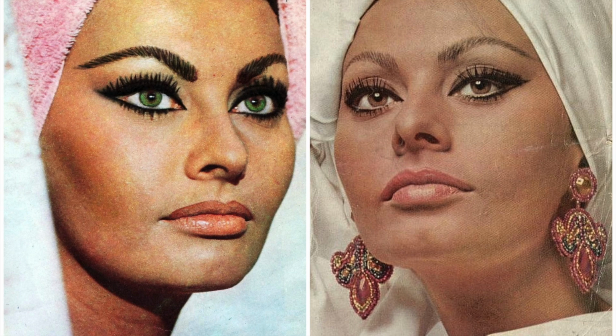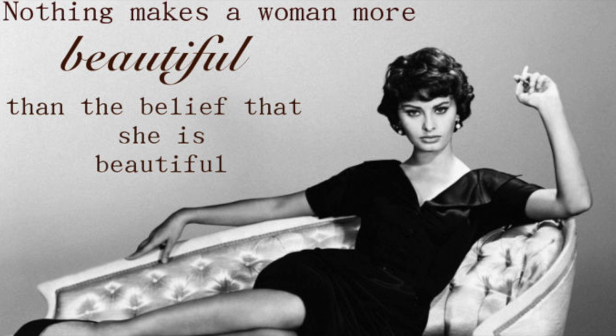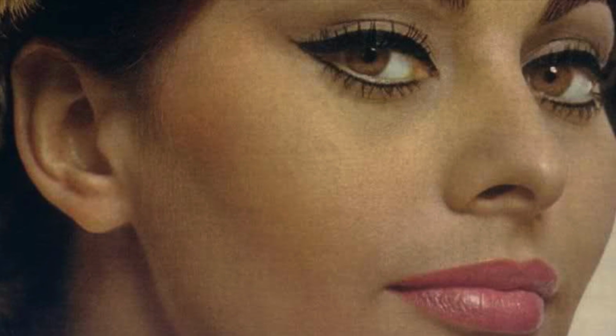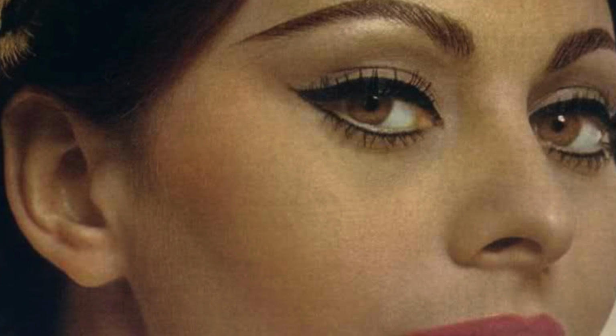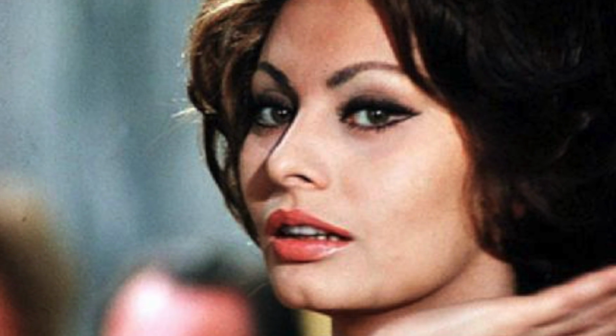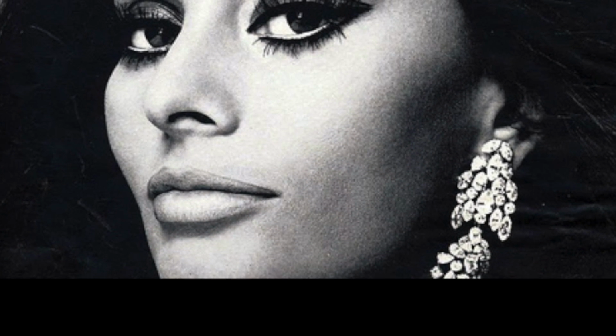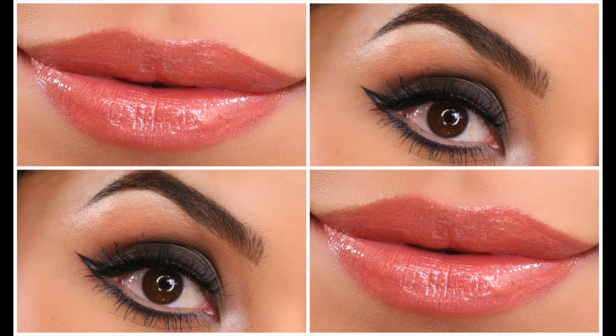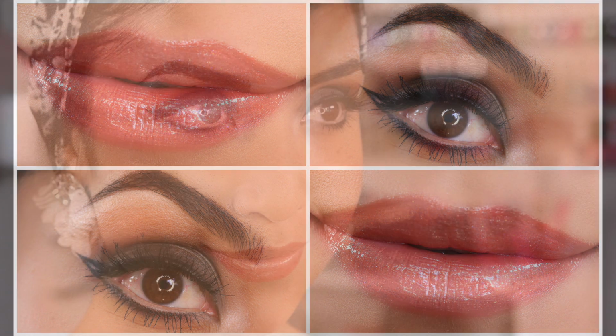Today, I was inspired by the beautiful and sexy Italian actress Sophia Loren. I was actually watching Houseboat last night on Netflix and I was completely captivated by her presence and beauty. So this inspired me to create her signature look, which was usually narrow cat eyes with flawless skin, and she often paired this with nude or peach tone lips. So here is my modern take on this iconic look.